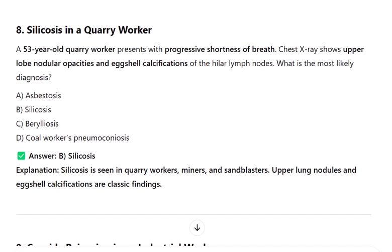8. Silicosis in a quarry worker. A 53-year-old quarry worker presents with progressive shortness of breath. Chest X-ray shows upper lobe nodular opacities and eggshell calcifications of the hilar lymph nodes. What is the most likely diagnosis? A. Asbestosis. B. Silicosis. C. Berylliosis. D. Coal workers' pneumoconiosis.